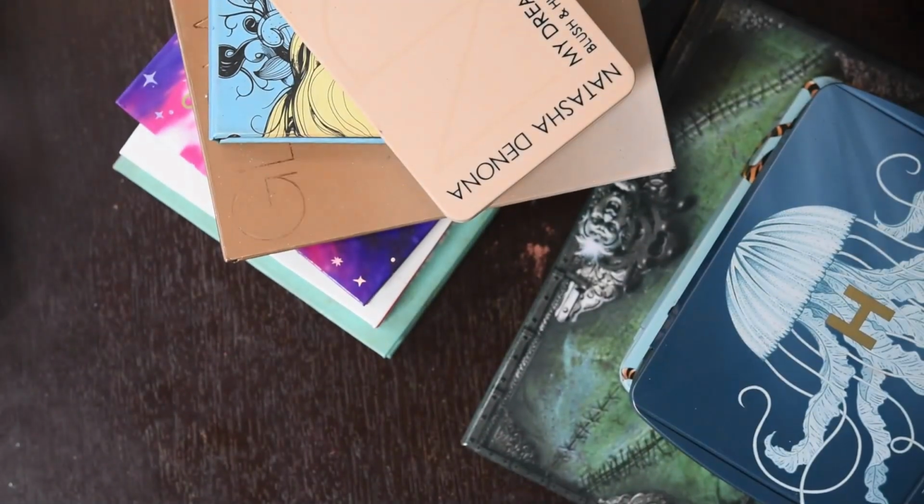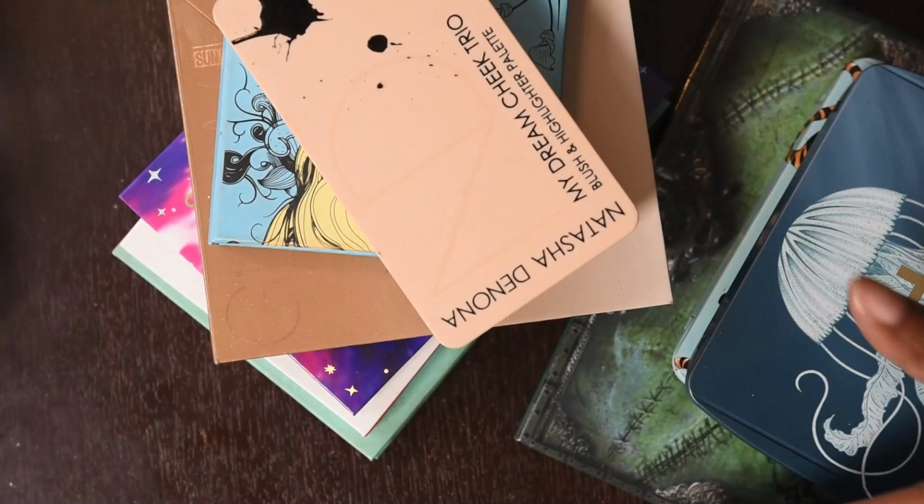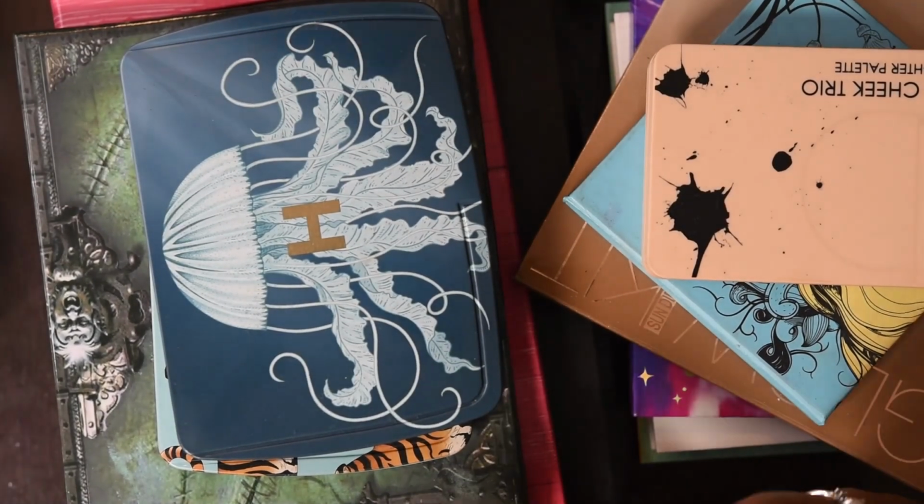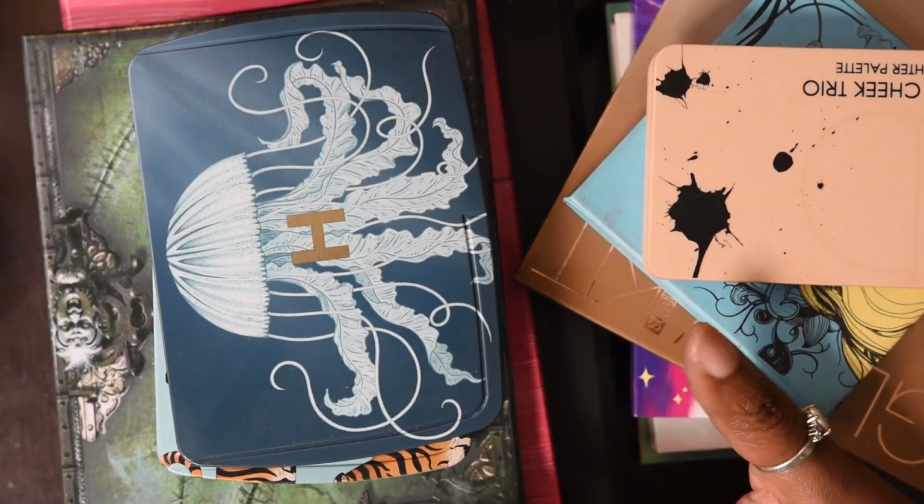So that was actually a really good use of about 10 additional minutes. Let's count out how many more products or palettes, if you will, that I have decluttered. So I have decluttered 12 additional face palettes.